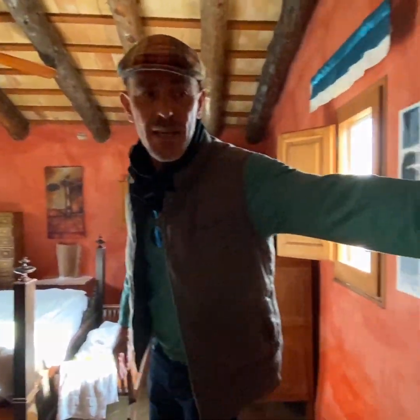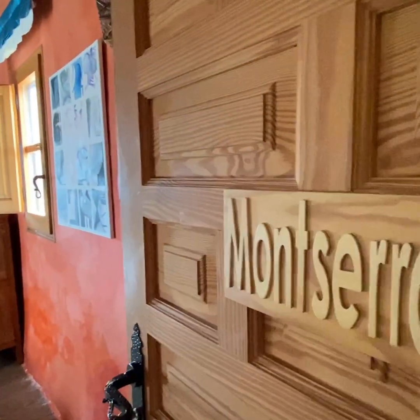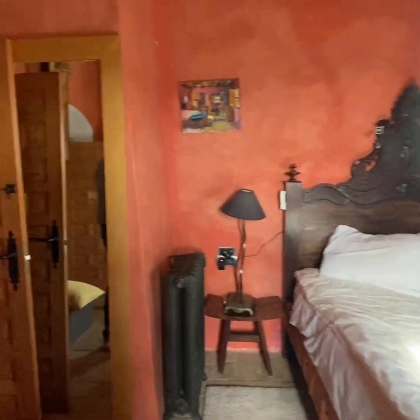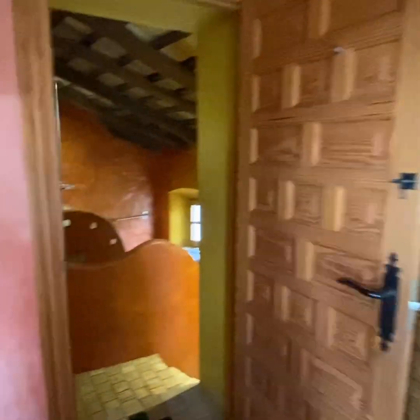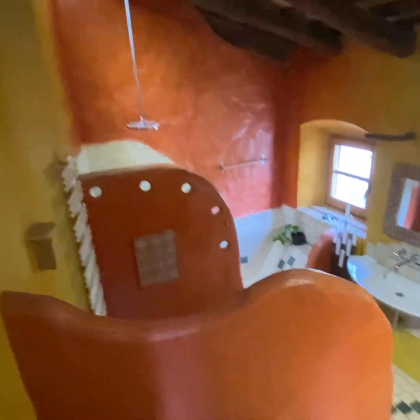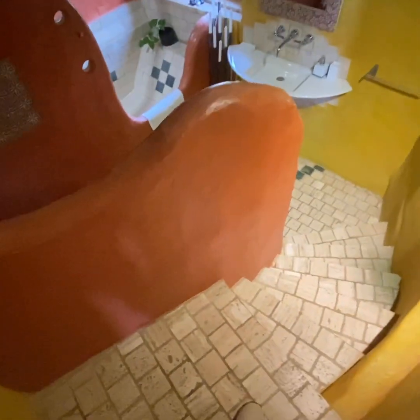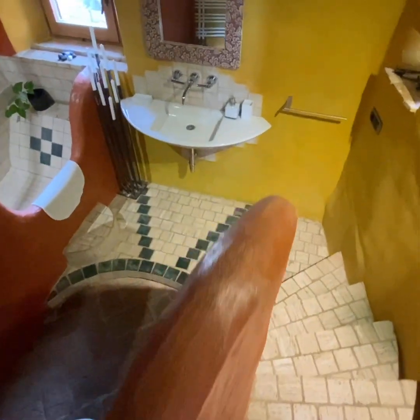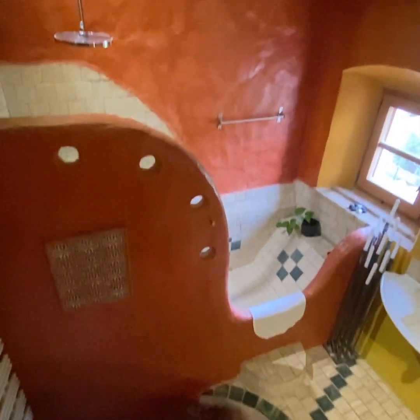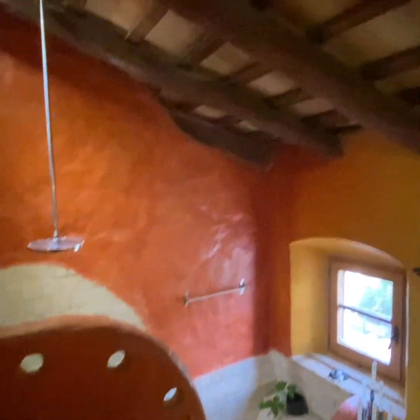This is the Montserrat room. Every room has a name, which is cozy. Of the 3 rooms upstairs on this level, it's the coziest one. But just look at the bathroom. Again, I'm not sure I want to be drunk trying to deal with those stairs. And up and show the shower. Yes, cool. Ready? Lights? Yes.